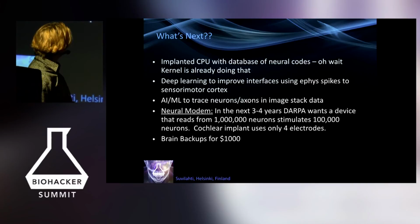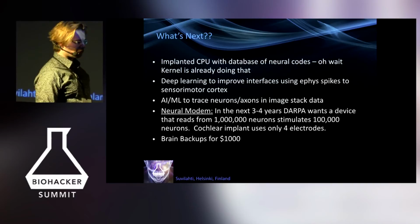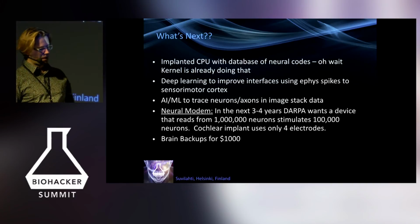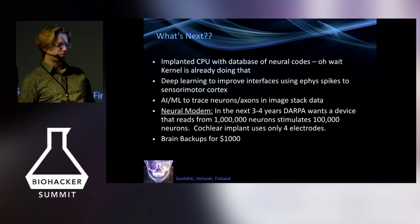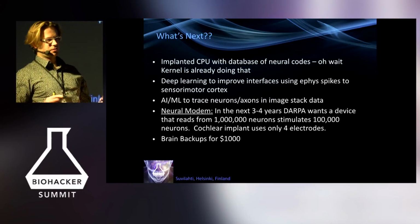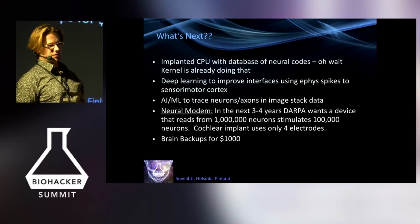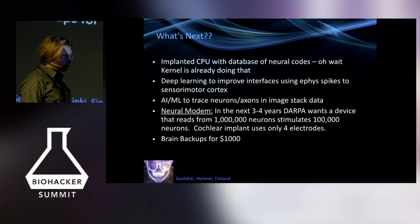A little while ago when I gave a similar talk, I asked, what's next? The first thing on my list was an implanted CPU with a database of neural codes. Guess what? Just a few weeks ago, this company, Kernel, was funded to do exactly that. The neural codes are kind of like a binary code, and the way that the brain talks with other brain regions is via these little neural codes. It's kind of like binary or ASCII or what have you.